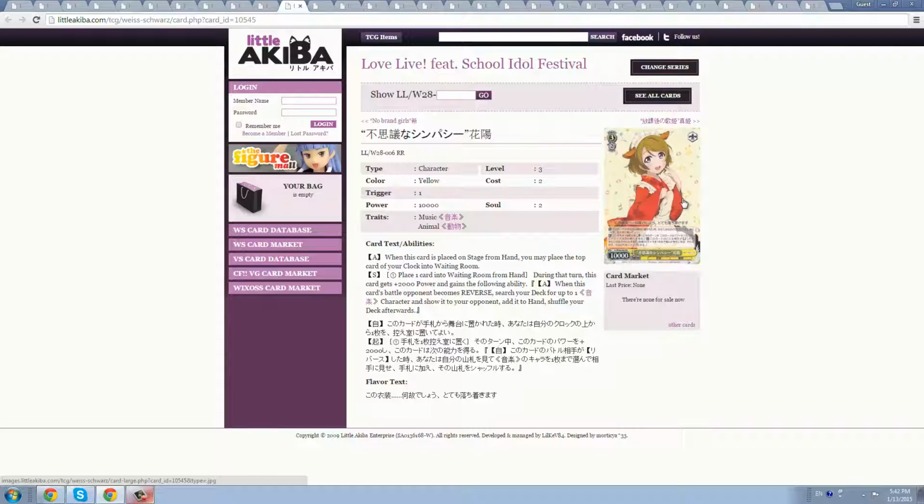I would say it's pretty staple. She's probably the best healer in the set, because she heals. Her second effect is very good, and she's non-climax combo reliant. So a very solid card. I would advise running a couple Hanayos. I would say at least run 2, because she's just really good.